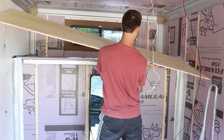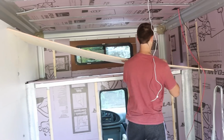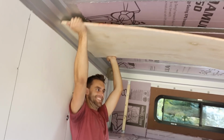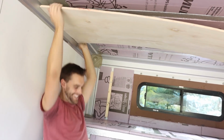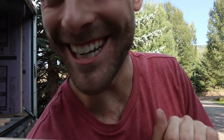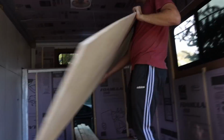It's too long. It is too long. Oh man, that's unfortunate. Well, back to cutting. Okay, I don't know how this happened. It's completely stuck in the wall. Oh, come on. Nope. It's really stuck. Oh my god. All right, we're gonna try again. And this time we're not gonna get it stuck on the freaking ceiling.